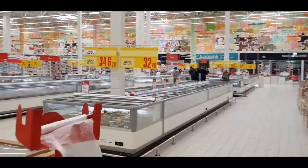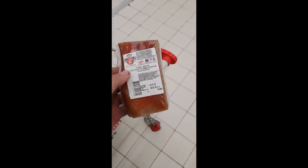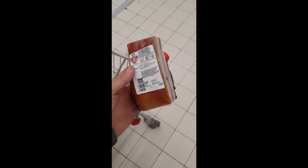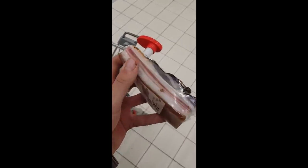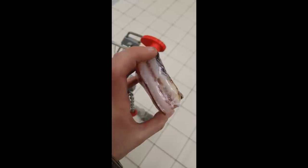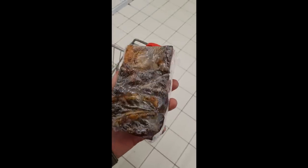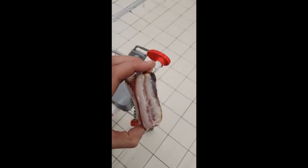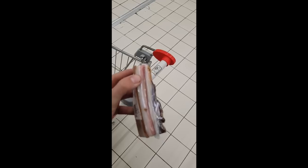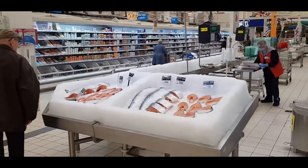Frozen foods. So this here is something that Russians like. It's also like a banya food. So this is pork. But there's more fat here than actual meat. It's called sala, and it's like a salty pork. Russians really like it. Also, a little bit of an acquired taste. It tastes good. This is like the fish section.